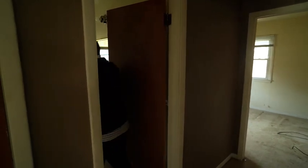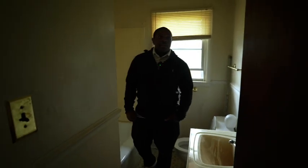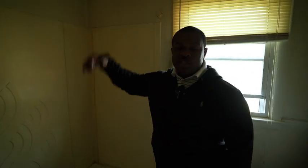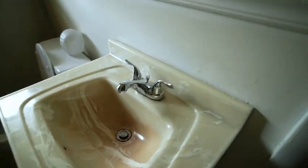But in this bath right here, I got 2 different ideas. I wanted to talk to my wife about this, so I'm glad she's here. But we're gonna keep this tub, just like I did in the other property, reglaze it, and then put the tile all the way up to the ceiling, just like the other property. We're gonna change this toilet. We're gonna change this vanity, make this bathroom look brand new again, right?